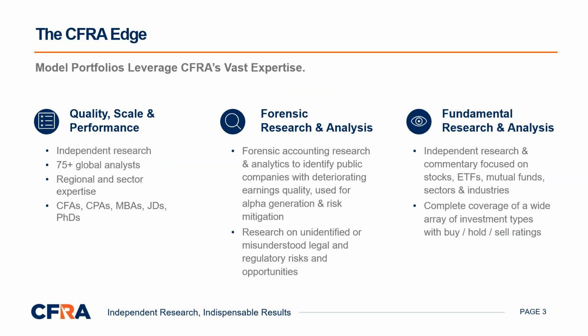We believe that we bring a number of competitive advantages to this process. First, as the largest independent research provider, CFRA employs a staff of more than 75 analysts spread across the globe in Europe, Asia, and North America, many of whom have regional and sector expertise. Most of our analysts hold advanced degrees, with many holding JDs, PhDs, as well as MBAs and CFAs. The other competitive advantage we bring to the investment process is our forensic research and analysis and our litigation research and analysis. For those of you who may have been long-time equity research clients, you may not be aware that under the CFRA umbrella, we now provide forensic and litigation research, and we've married that with our fundamental research and analysis in managing our model portfolios.